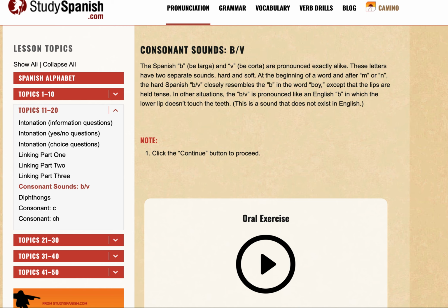At the beginning of a word and after M or N, the hard Spanish B or V closely resembles the B in the word boy, except that the lips are held tense. In other situations, the B or V is pronounced like an English B in which the lower lip doesn't touch the teeth. This is a sound that does not exist in English.